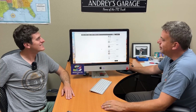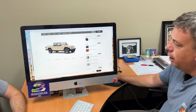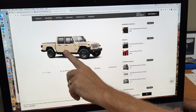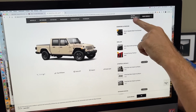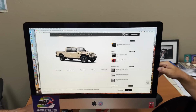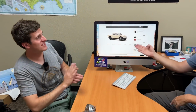Guys, you're probably saying 65,000 is absurd, which it is. I guess it depends on what you're getting, but there's another company, Jeep, that's building a Gladiator with a diesel engine and every feature, including half doors and a painted roof and a lot of other features. Rubicon, price is $75,100. Wow, that's crazy for a midsize truck. So even though 63 is a lot of money, it still isn't anywhere near the most expensive midsize truck on the market.